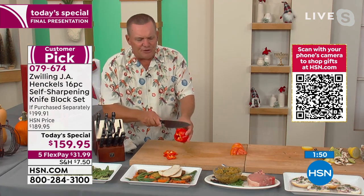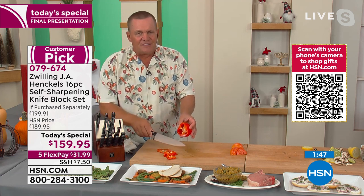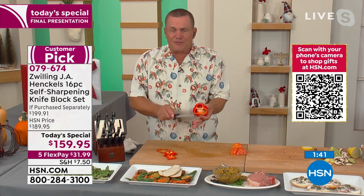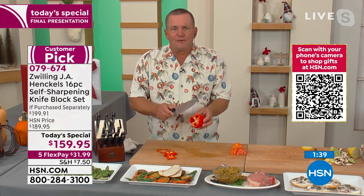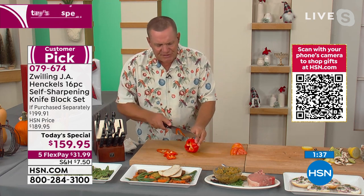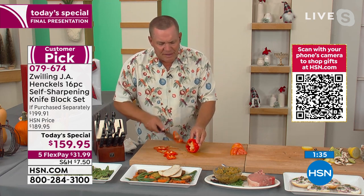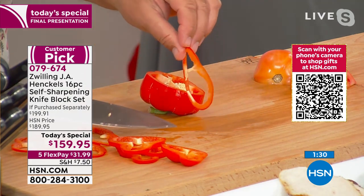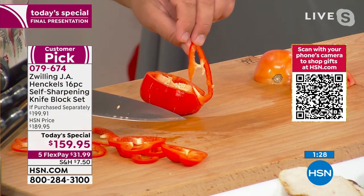And if you're looking at giving these as a gift to anybody that does any amount of cooking, whether it's a housewarming gift, maybe a wedding shower, maybe for the holidays, every single time that person uses that knife, they're gonna think of you. They will. Even 10 years from now, because it's gonna cut just as easy as it did the very first day you gave it to them.